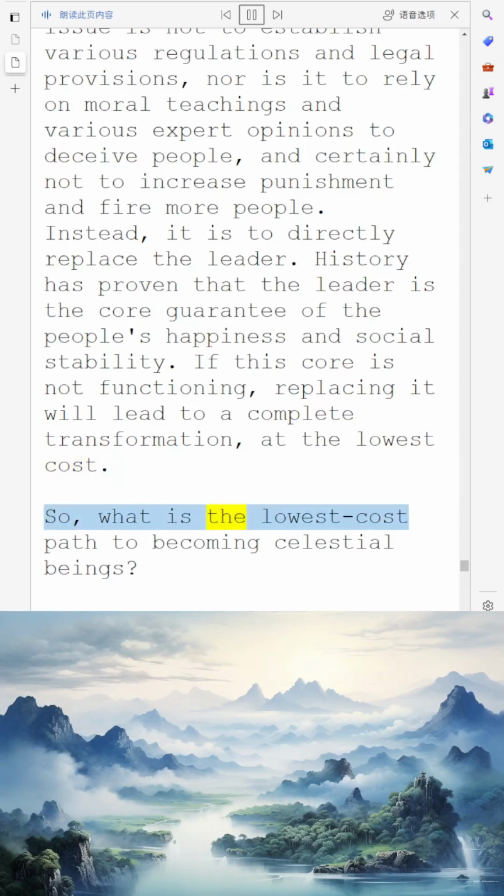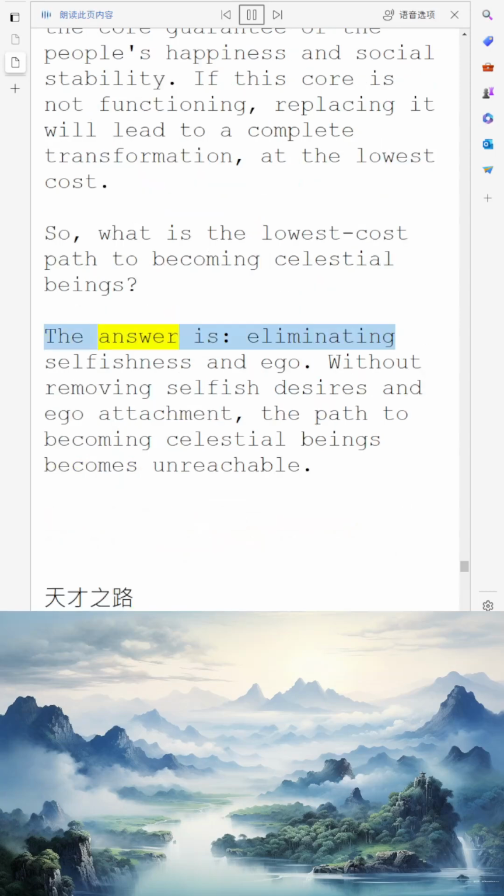So, what is the lowest cost path to becoming celestial beings? The answer is eliminating selfishness and ego. Without removing selfish desires and ego attachment, the path to becoming celestial beings becomes unreachable.